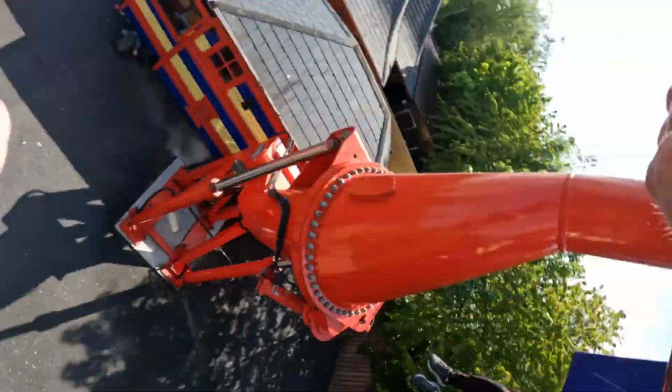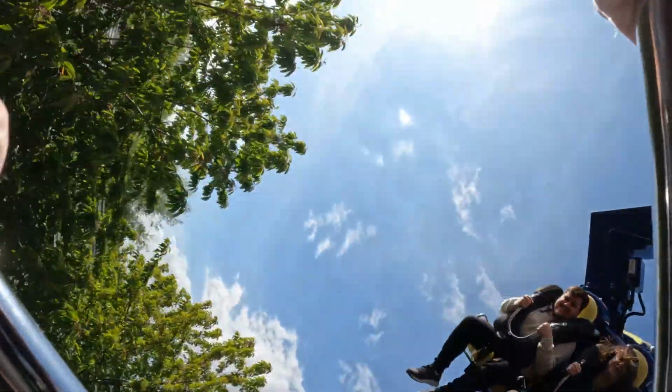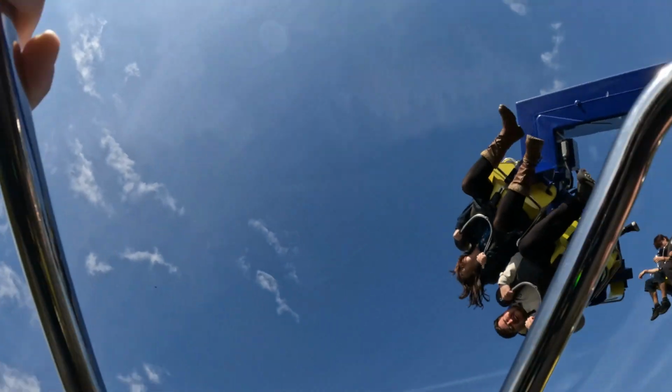Whoa! Whoa! It's not making nice sounds. No, I'm trying to ignore those games. I actually really enjoyed that flat ride. I thought it was fun.